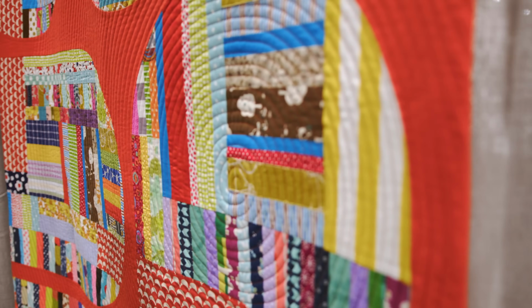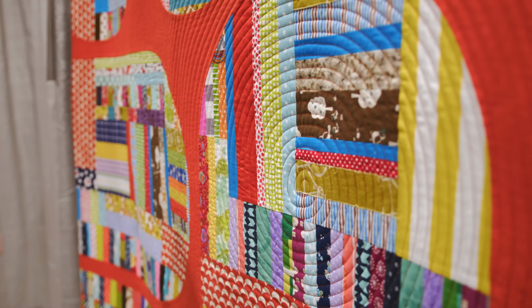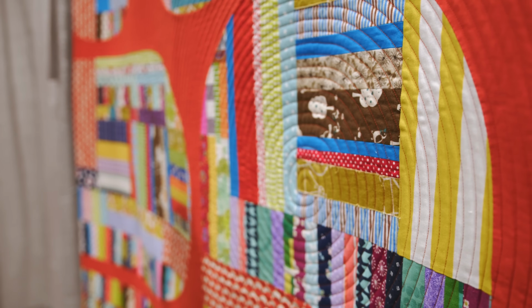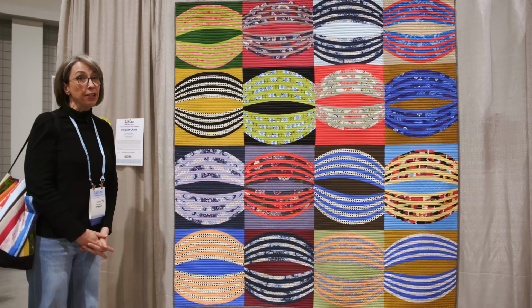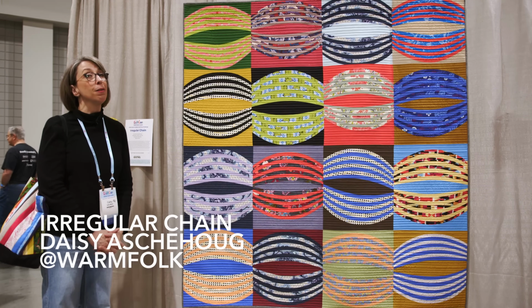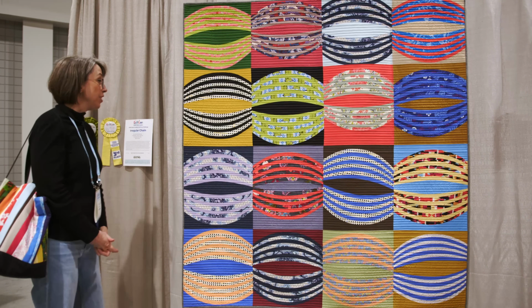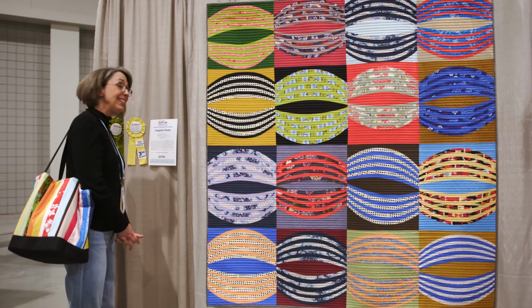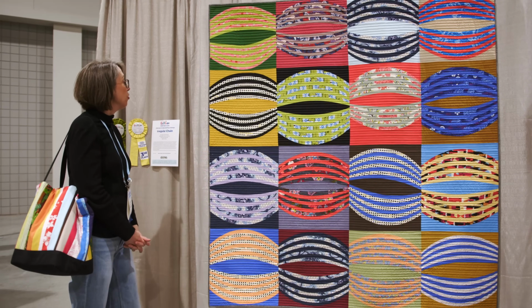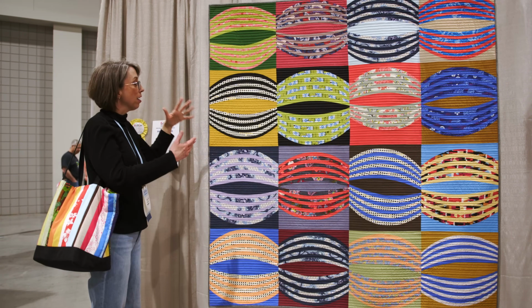Ooh, I love it. You can see it starts here and is a spiral out and then just continues to spiral further and further out in this gorgeous circular pattern. So it echoes the lines of the circles in it and unifies the rest of it with the red quilting thread. So this is Irregular Chain by Daisy Ashahog. I don't know how to say her name. I'm so sorry, Daisy. She is from Nesodden, Viken, Norway, which is why I don't know how to pronounce her name. But she has done this beautiful quilt, which is 3rd place and a judge's choice in the Super Scrappy Quilting Challenge. And she's done these curved pieces in each block with a contrasting fabric.